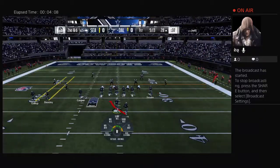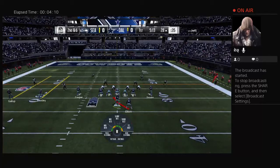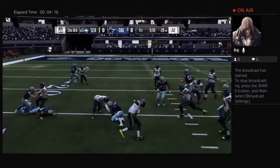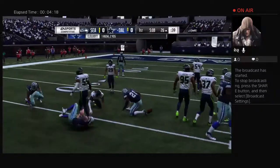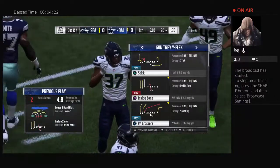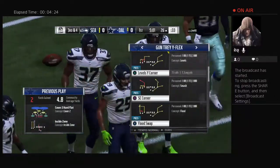Here we go, 47. Here we go, 48. Now the first carry for Ezekiel Elliott. And he'll take this down just shy of the 25-yard line. 2 yards the gain there, and now they're left with a 3rd and about 4 for a first.